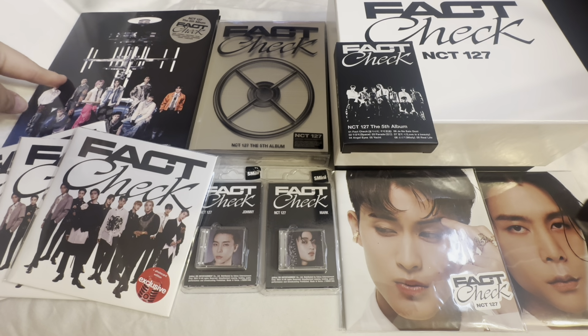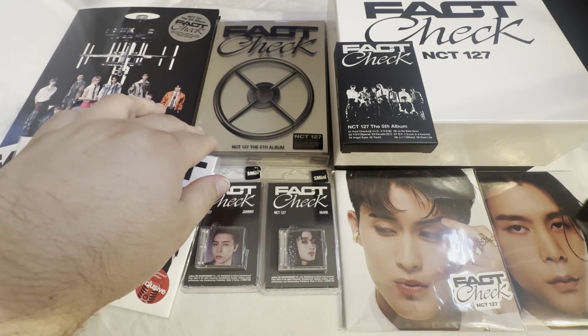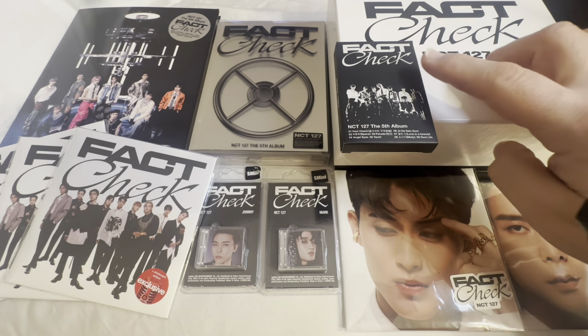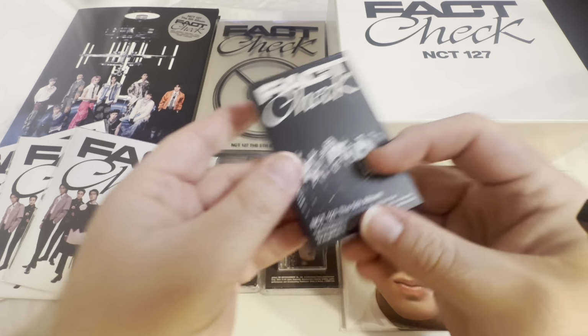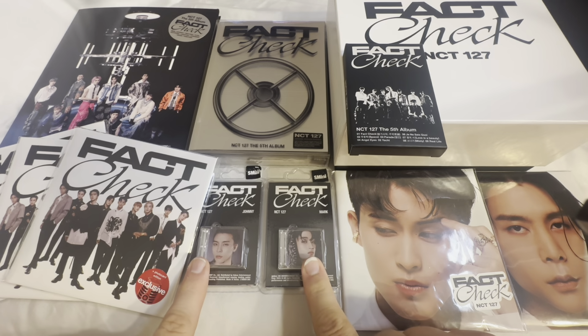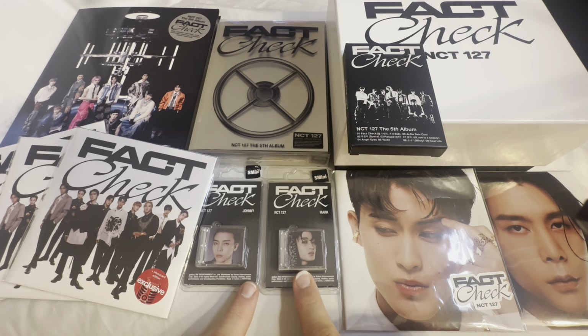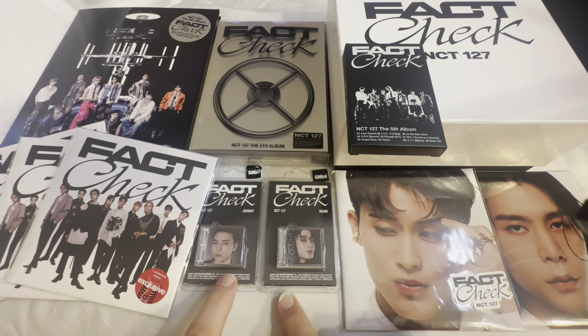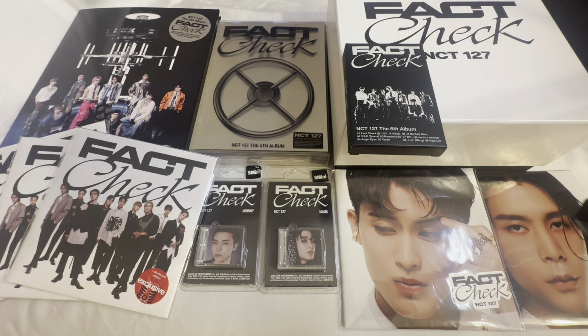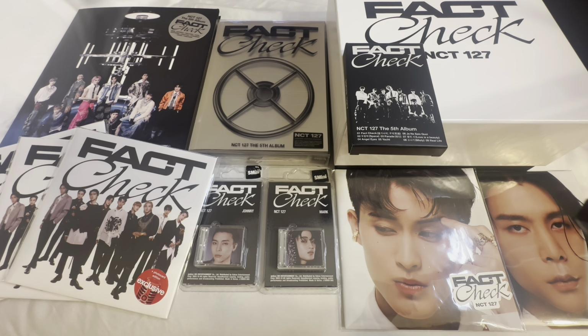And then we have the Chandelier version, which is the photo book version. We have the storage version, which is the pack, like the box version, if you will. We have the QR version, which is a little box. We have the deluxe box version. We have two of the 9S minis. I got Mark's because he's my bias, and then Johnny's, he's my second bias. So then we got both of their poster versions as well, Mark and Johnny's. So we have a lot to unbox. So without further ado, here we go.